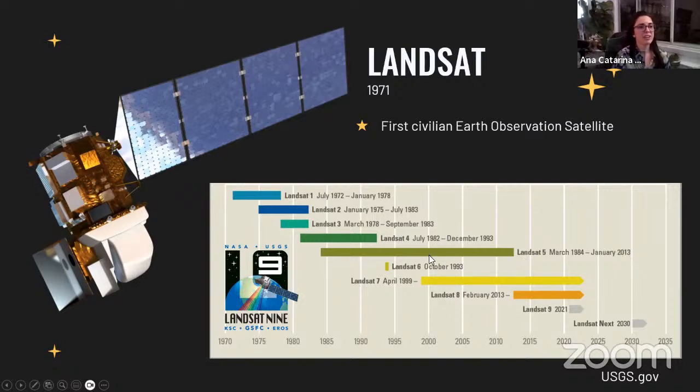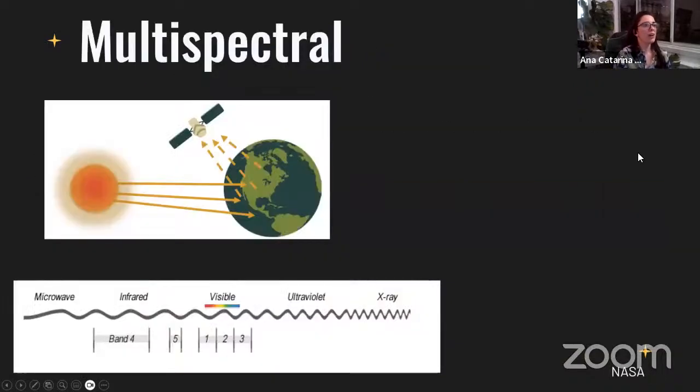Landsat 5, you can see, was so long, it actually gets the Guinness World Record for the longest operating Earth observing satellite. And it's actually what I use for my research as well. So the first thought, as a lot of scientists have regarding observing the Earth, is Landsat. Now, so how does Landsat work? What kind of technology is so good that, since the 1970s, it's still being used?